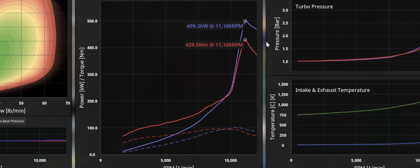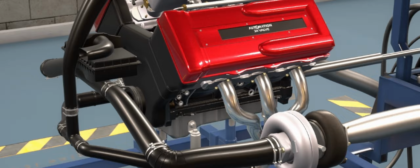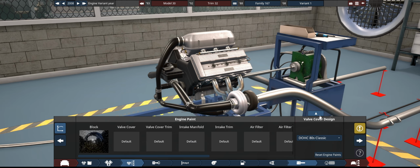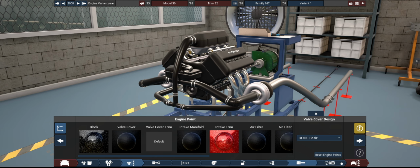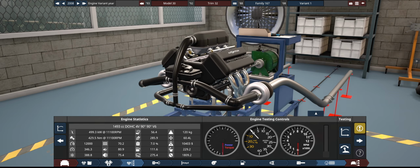As for the engine, generic black, I suppose, and a generic black engine block. Since it is cast iron, luckily we can paint it. Block, black. Valve cover, basic 80s? No. Double overcam basics, there we go. Now we make that black. Nice. And even though it's meant to be 80 degrees, I think that's a fairly good representation.